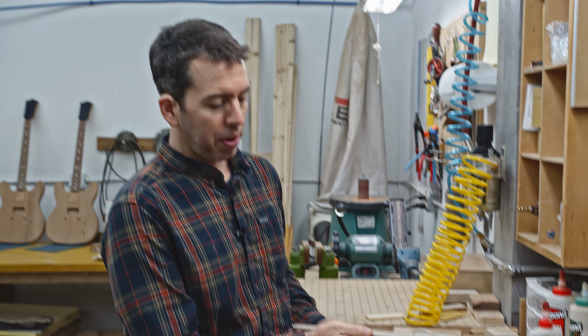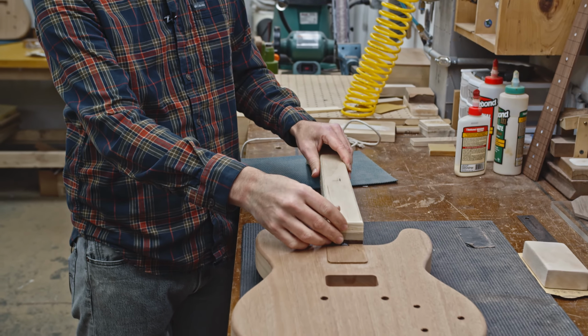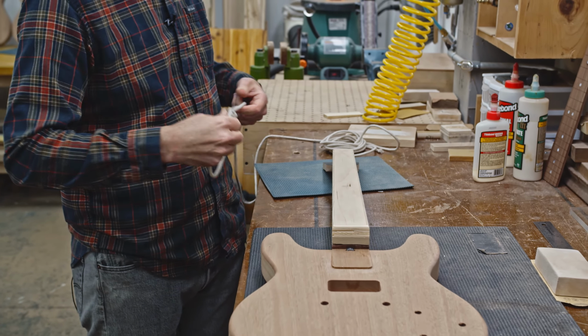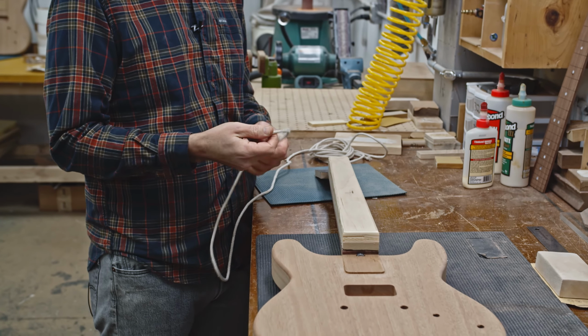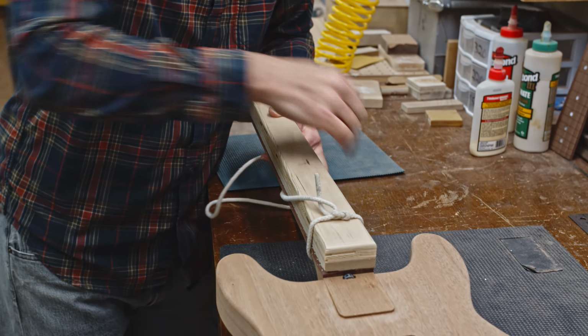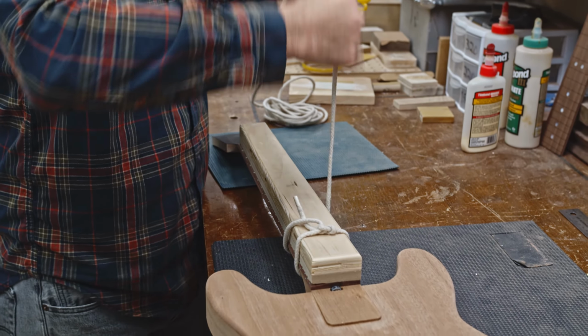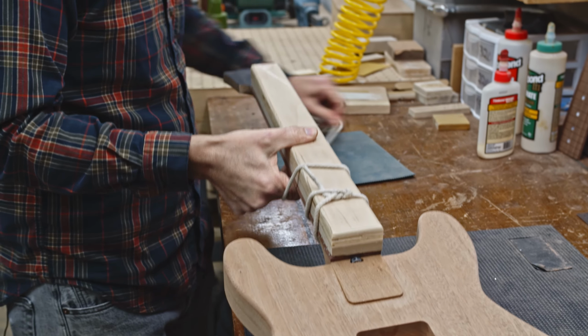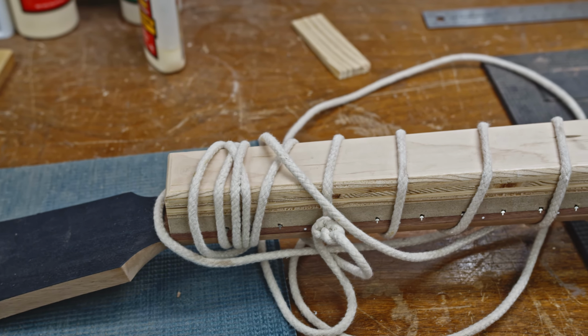When we're gluing our fretboards on with our little special caul, rather than use a bunch of clamps, I started pulling out the old rope, and a lot of the old Spanish builders, I think, used rope quite a bit to just kind of, again, get around those odd contours.